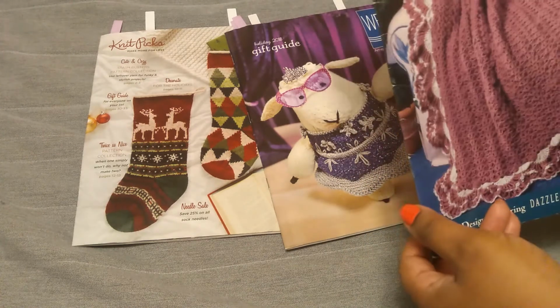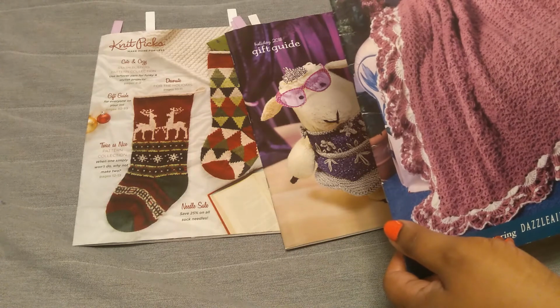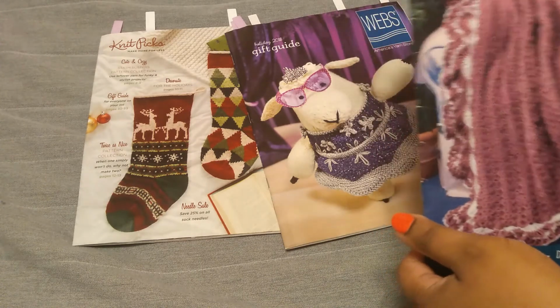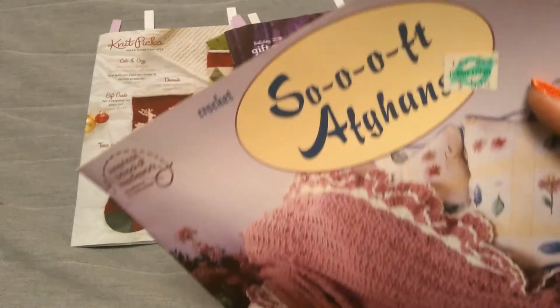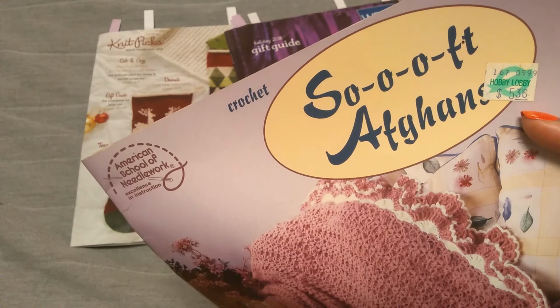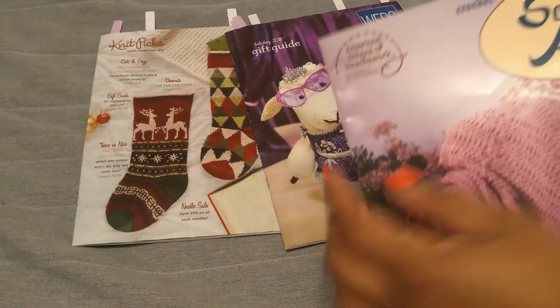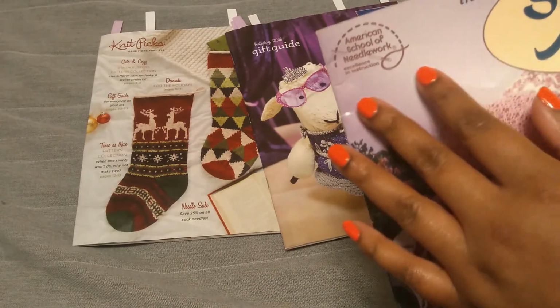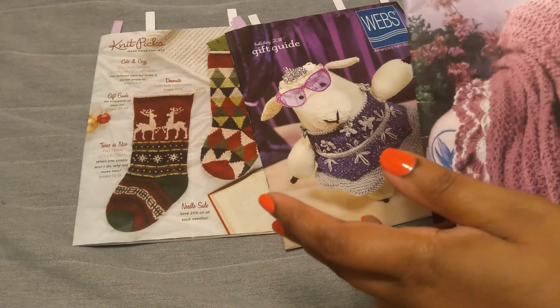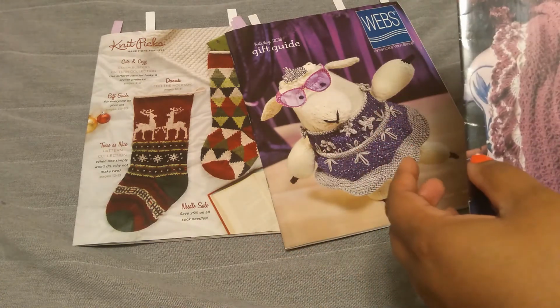Last one is going to be this Soft Afghans from Hobby Lobby, but looking at the tag, can you guys see that? Oh, no. Now you can. Looking at the tag, this is old. I'm not even sure. I will find out. But, I mean, look at the font. Look at the designs on here. This is crochet, so I can't even do this.